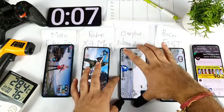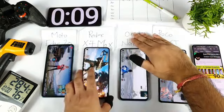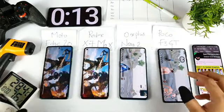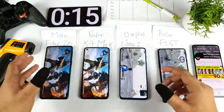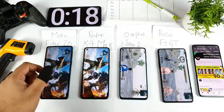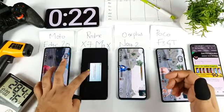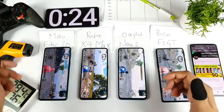Let's see how much battery life we can actually get from all four devices. All four devices have started to perform. And one more thing, the brightness is slightly low in the Moto H20, which you know about, because it has close to 450 nits of brightness. That is the reason you're seeing slightly lower brightness levels in this phone.